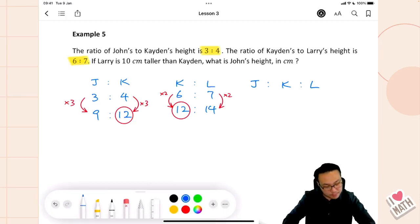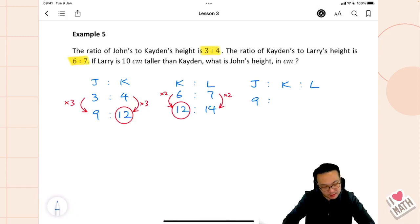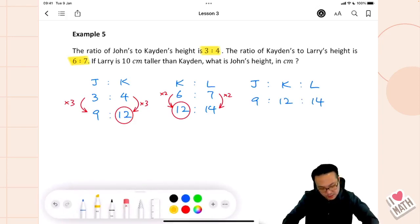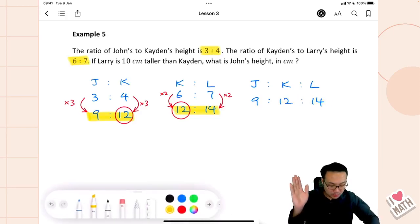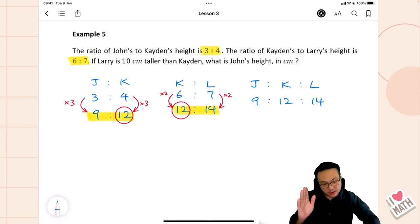Now, if I want to combine the 3 of them, I get 9 is to 12 is to 14. So I'm using the ratio 9 is to 12, and 12 is to 14 as well. So you have managed to combine all the 3 ratios together.